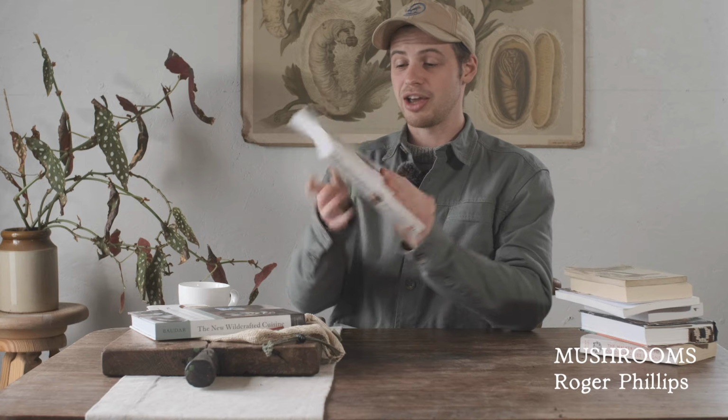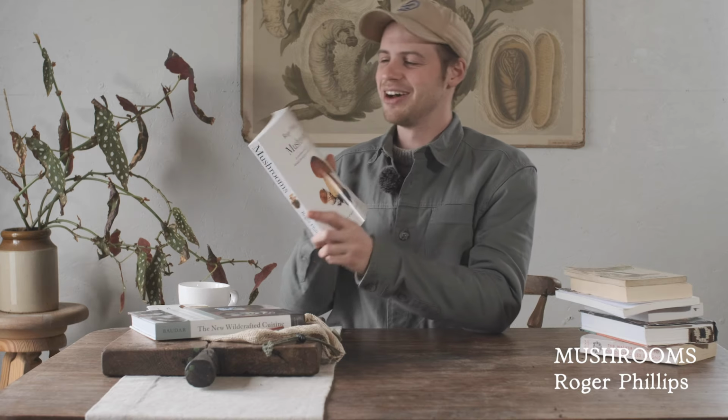It sits on my coffee table in my front room, and it is fantastic. Also, as a side note, Roger Phillips also wrote loads of other brilliant books aside from this one that people always go to. I've got identification books by him on the trees of the UK. There's one, I think it was one of his last books he did before he died, called The Worldwide Forager. And that is, oh, it's brilliant.